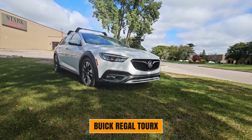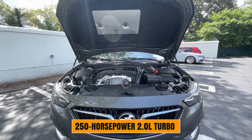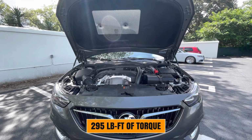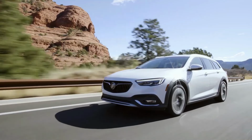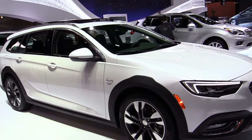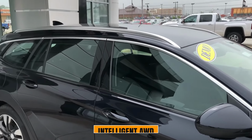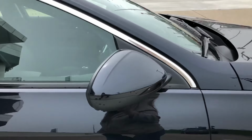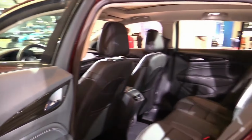The Buick Regal TourX arrived with a 250 horsepower 2.0-liter turbo pumping out 295 pound-feet of torque. Built in Rüsselsheim, Germany, alongside the Opel Insignia, genuinely European engineering wearing an American badge. That turbo delivered strong performance, and intelligent AWD provided real capability. Fold the seats, 73.5 cubic feet of cargo space, more than most SUVs.